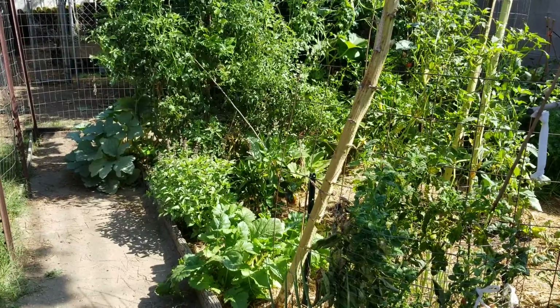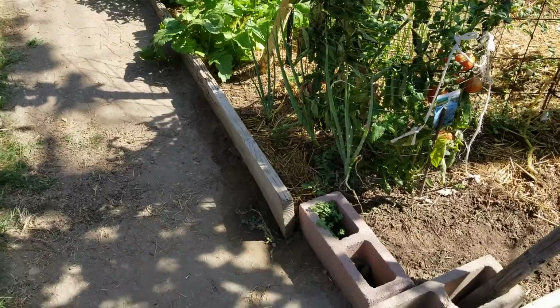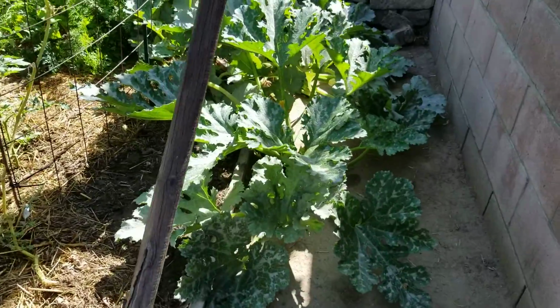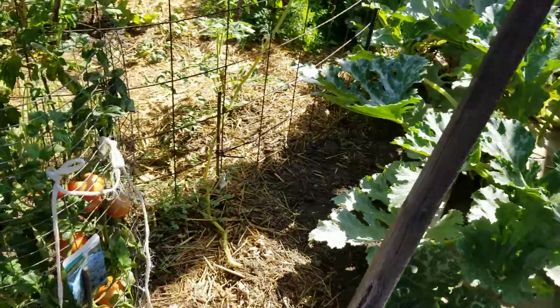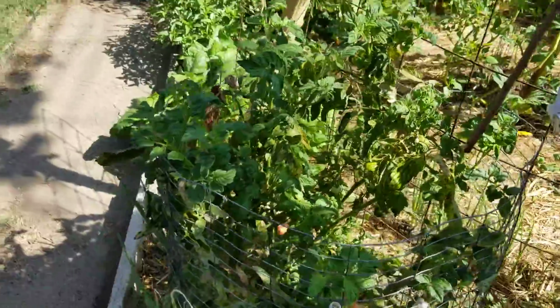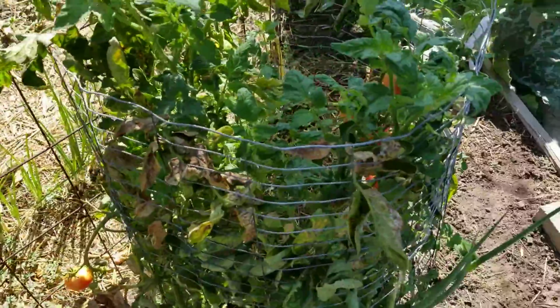I just finished spraying the garden with neem. There's a lot going on out here. Usually I tidy it up before I show it to you, but today I'm just going to show it to you. So, this tomato's almost done. It's got septoria again.